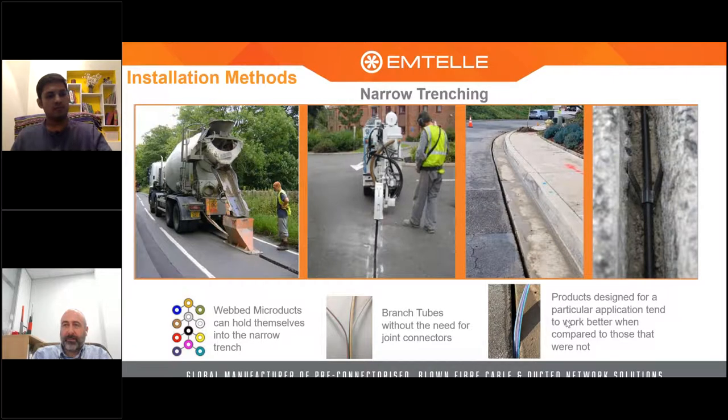With this webbed microduct solution, the WebFlex, you don't need connectors to branch off to the homes. It's like each microduct is on a zipper, so you can just pull away one duct, as you can see in the bottom center photograph. You can pull away one, two, or three ducts and branch them to different houses or different streets without adding a connector on. So it does away with having the likes of the clips that are shown in the far right picture. This product's used a lot for various projects around the world.